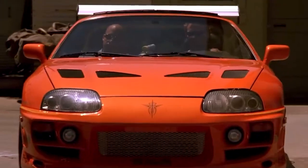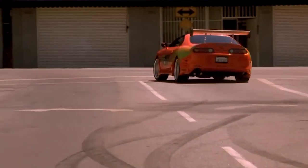I can't pick up the TV remote without clicking on something Fast and Furious related. I have stressed people out over this. It's an addiction. I don't know what to tell you, but I notice things in movies that probably a lot of you don't notice. For example, the Mark IV Supra, the Toyota symbol's upside down. Anybody notice that?